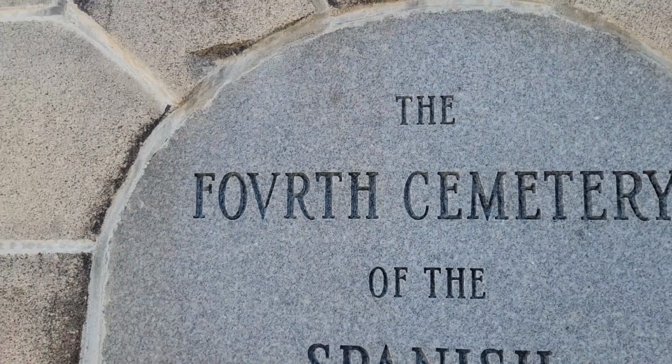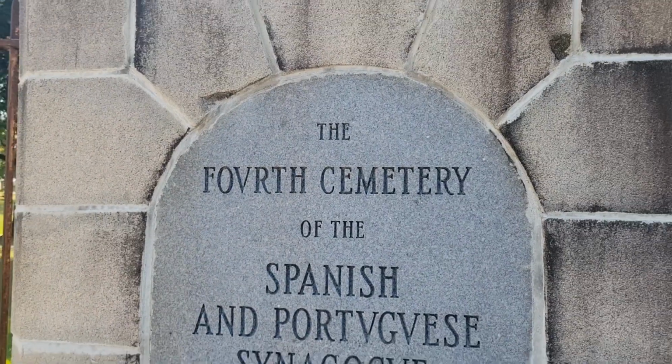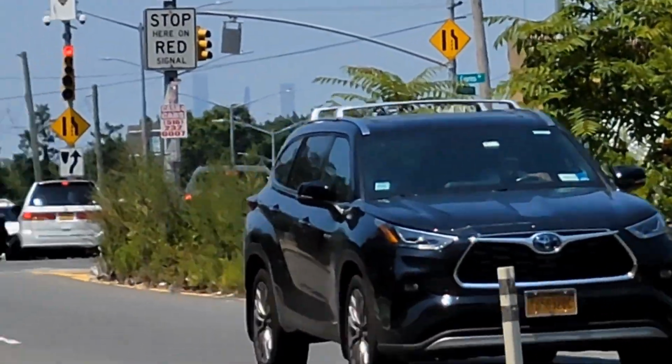Just like the first 2 cemeteries, this one was also put out of use when in 1851 the city once again prohibited burials, this time below 86th Street. And so Shearith Israel had no choice but to seek out the fourth and current burial ground. So let's go check that out to wrap up our tour of some of the oldest Jewish cemeteries in New York.